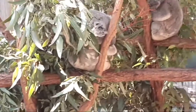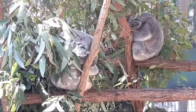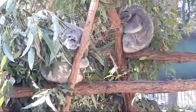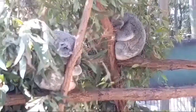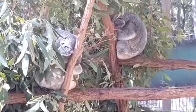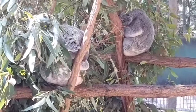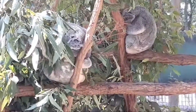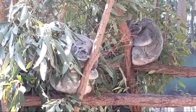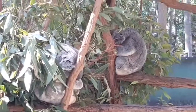Those koalas right now are sleeping. Koalas are nocturnal animals. They eat mostly eucalyptus leaves, and they spend their day sleeping like that. It's really difficult to see them in the wild because they curl up like that and it's hard to spot them. They sleep like a furry ball, and let's move ahead.